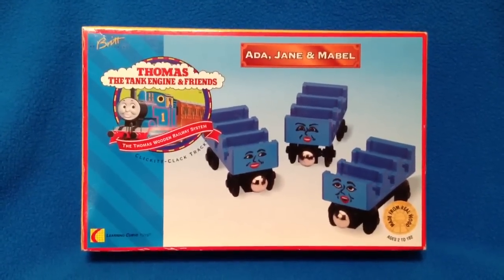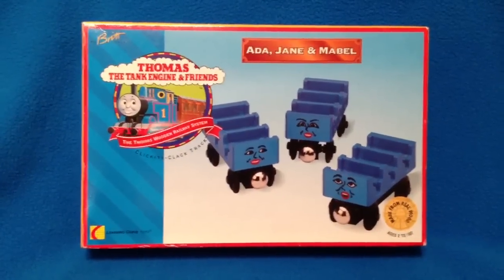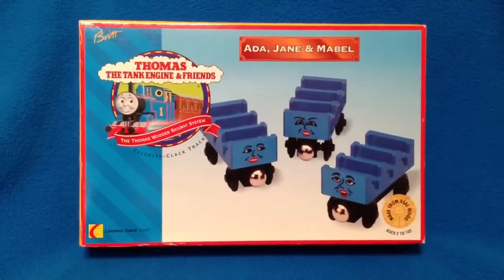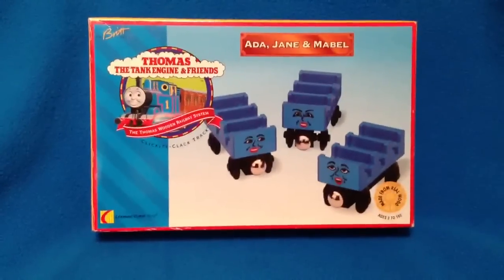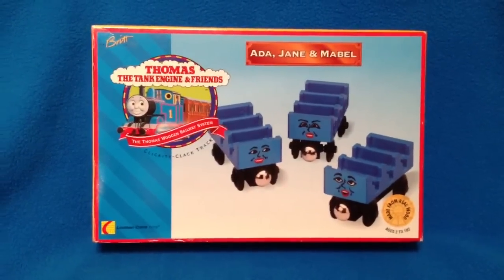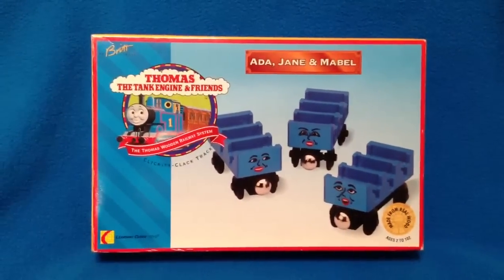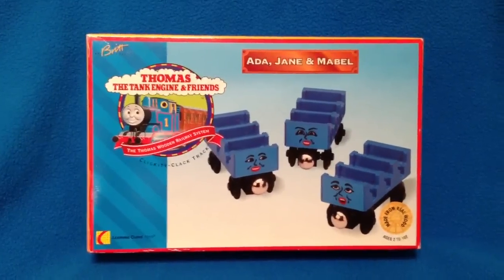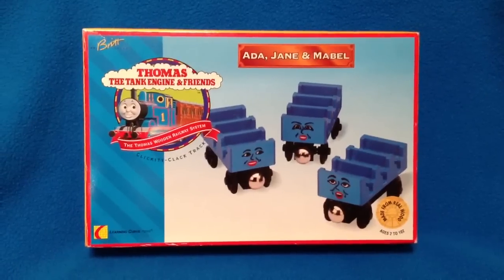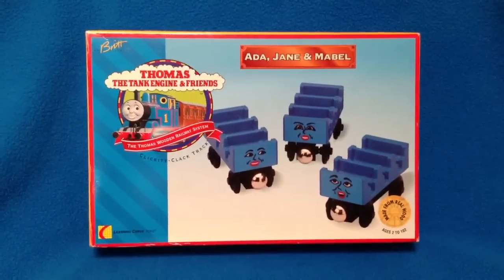Let me know what you guys think about this item. It's kind of an interesting and unique item to own. I'm so happy that I was able to pick this up brand new in the box as a collector, and want to know what everybody else thinks about Ada, Mabel, and Jane. Why would you really want these, I guess, as a kid? I thought they were kind of cool as a kid. I never did own them, but I was one of the few, I think, that actually did want to own them, but they're not your normal trains, and, like I said, they're made out of plastic, but I wanted to bring up the discussion.